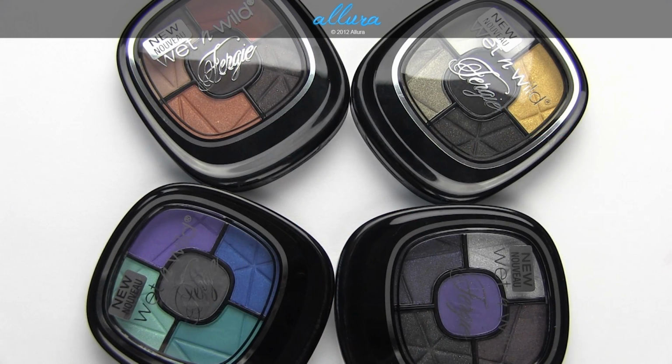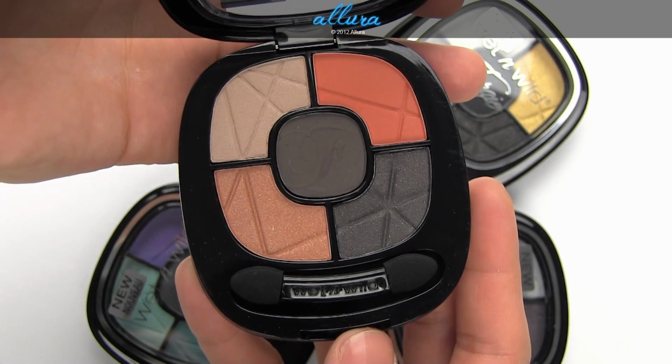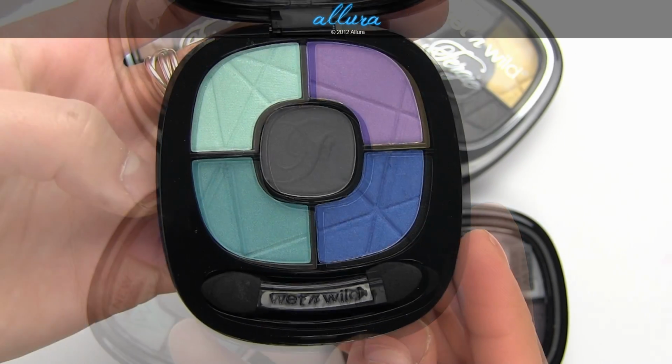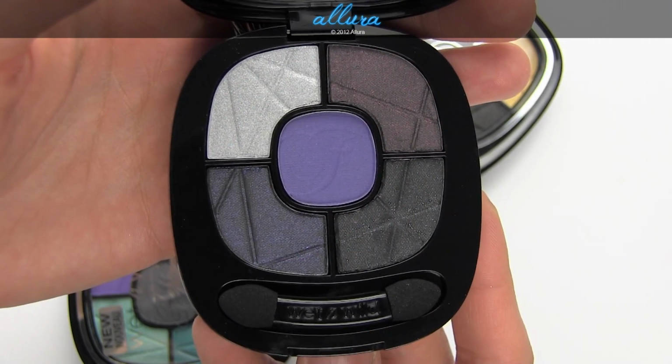This collection includes 4 different eyeshadow quads, which each have 5 colors in them. This quad is called Desert Festival. This is Metropolitan Nights, Maldives Skies, and Dutchess Lounge.